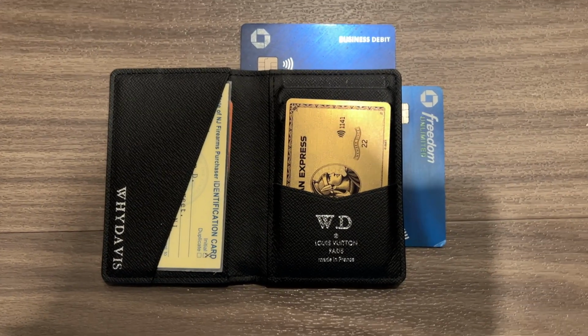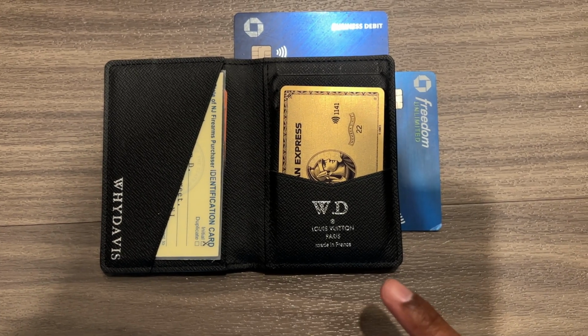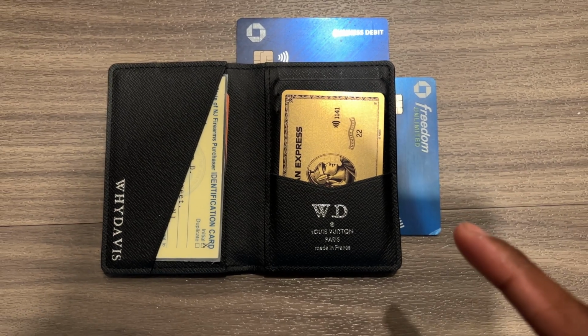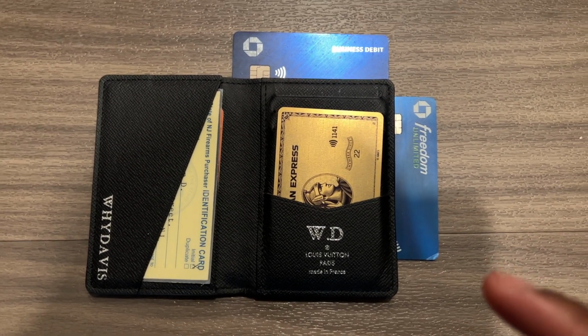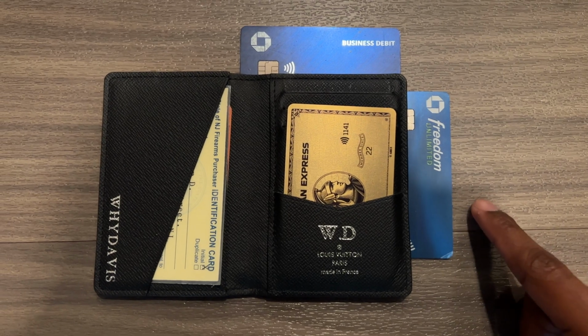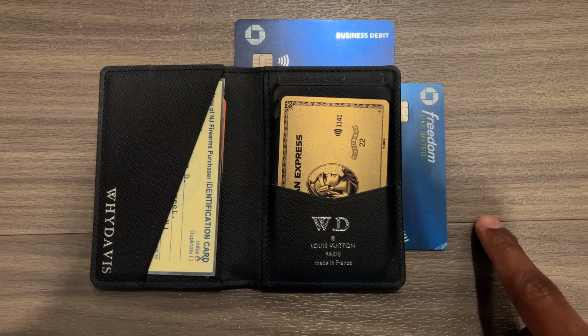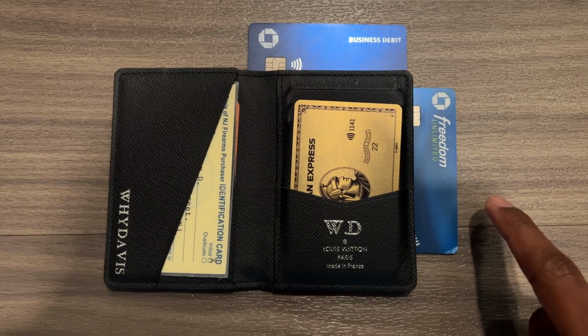All right, guys, now I had to stop the video to show you guys this real fast. Now, these two cards right here, these are credit cards. These are the best 2 credit cards that you can have right now. And this one right here, the Chase Freedom card, is not hard to get. This is a starter card, but this is an everyday card.